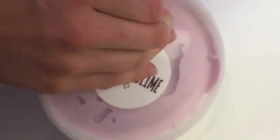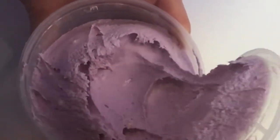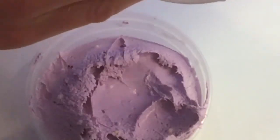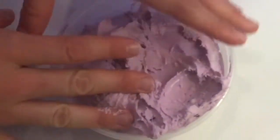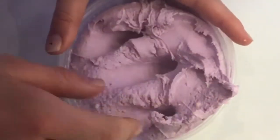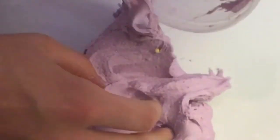So here's a new one. It is one of my favorite textures, and it is a butter snow texture. It is also scented with detergent. I might add a scent to it later, but I'll let you know, so read the description of the Etsy listing to see if I did add a scent to it. But this one is purple, and it has some yellow foam beads in it, so I am calling it Rapunzel because she had that blonde hair and that purple dress. So it just reminds me of that.